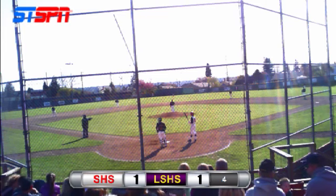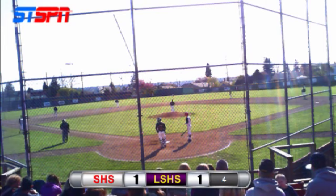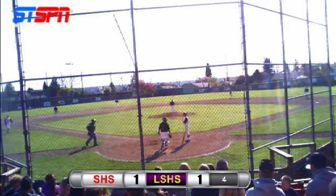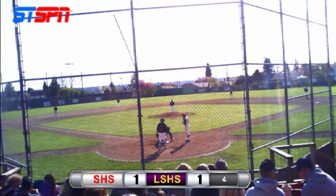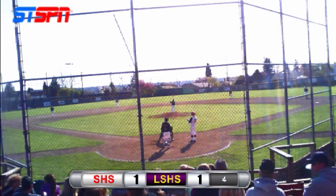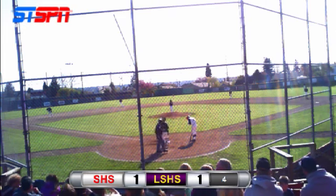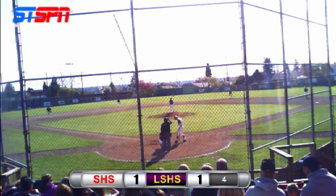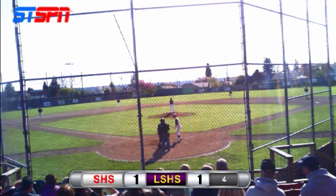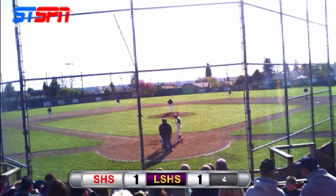Nicely done by Tanner. Brings up Kyle Ernst to the plate. Umpire's having a little conversation over here with the Snohomish coach. Wonder how far that fence is out there. They don't have any numbers on it, do they? You can read. Far right center. That was a nice long ball. Kyle takes a called strike right down the middle.